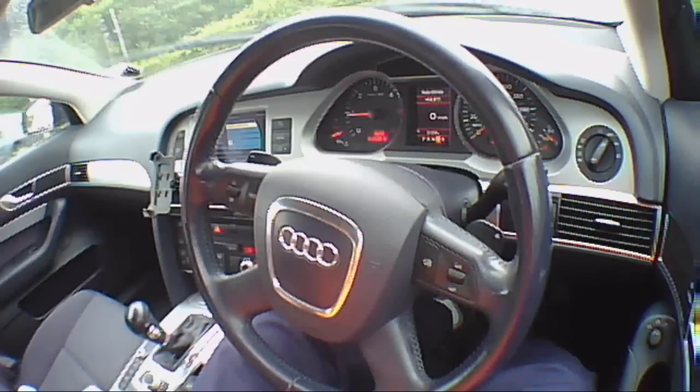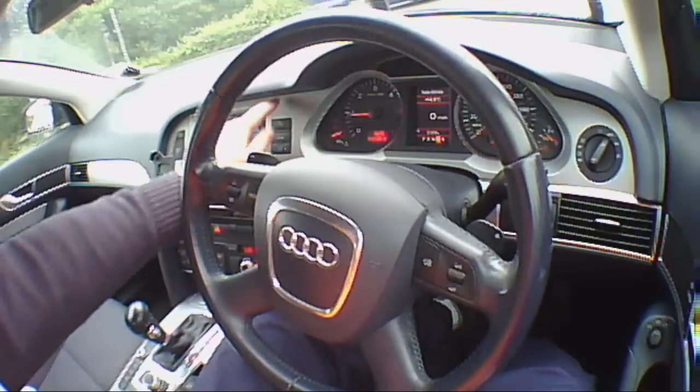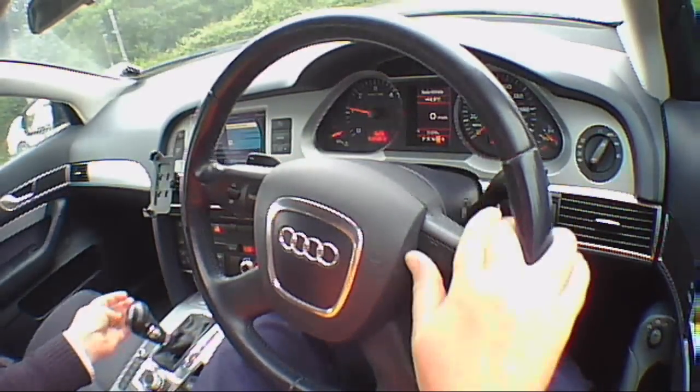The interior, it's quite a nice mixture of a blue and grey. Doesn't feel cheap plastic, it feels quite solid, nicely put together. Center console's laid out nice and simple.